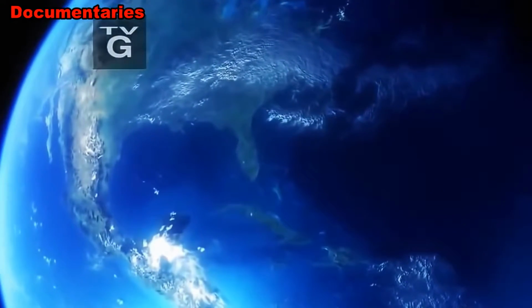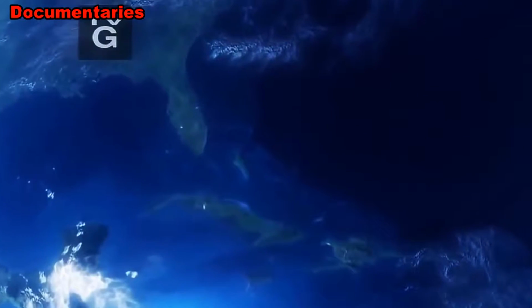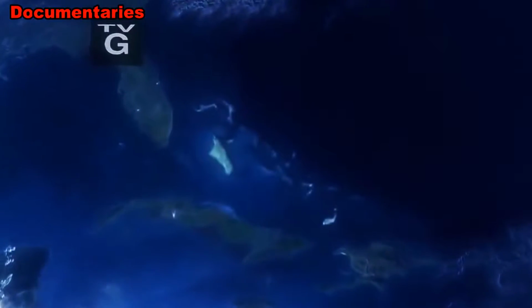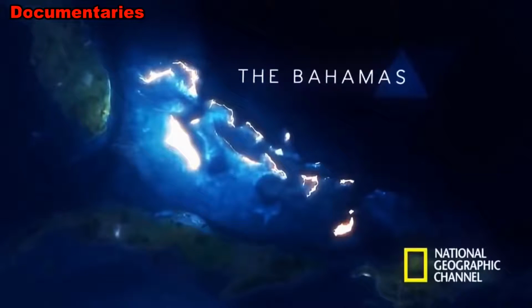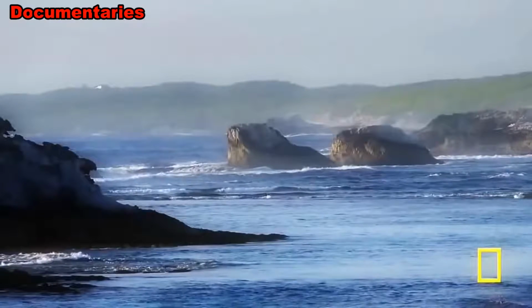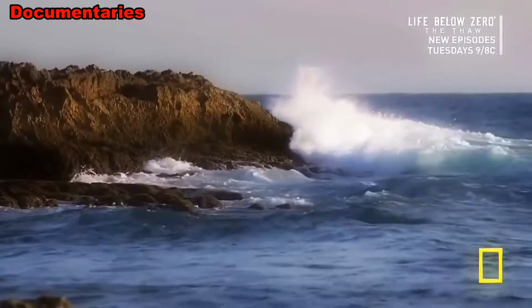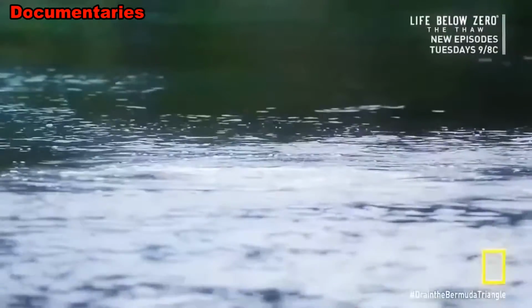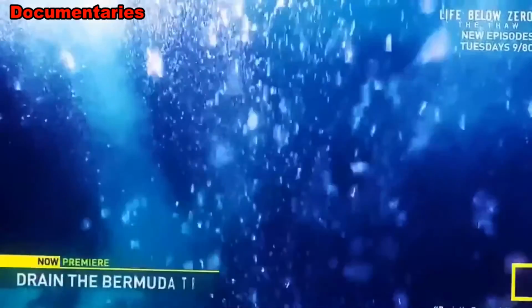Just 50 miles off the coast of Florida, at the Bermuda Triangle's western point, lie the Bahamas. An archipelago of more than 700 islands. Here we encounter one of the Triangle's most mysterious natural forces. Whirlpools that, according to local legends, can suck down people and ships.